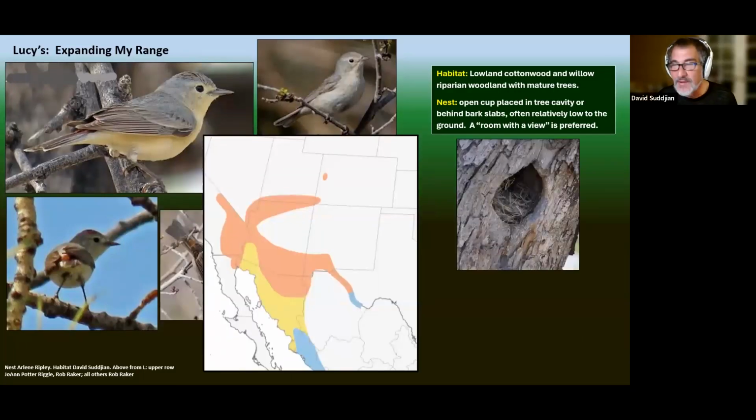There it was. I'm going to go back to there because my animation has made it disappear, but they build a cup nest inside the tree cavity, and they often like to build it up so that when the bird is incubating on the nest, it can actually see out the hole. So not buried down deep in the hole, but they'll build it up so that they can look out.